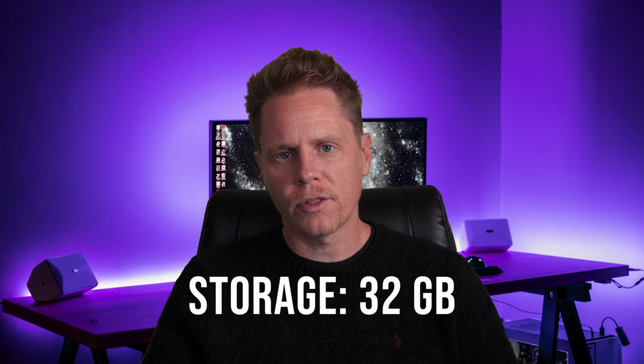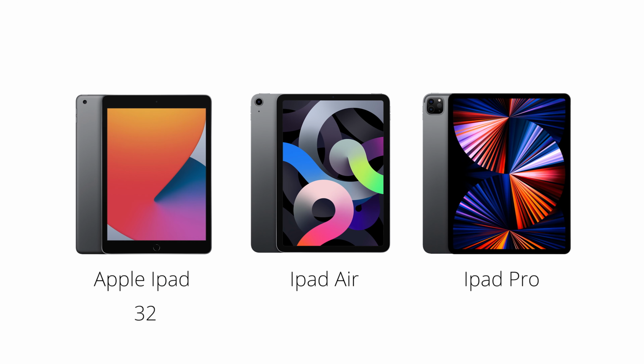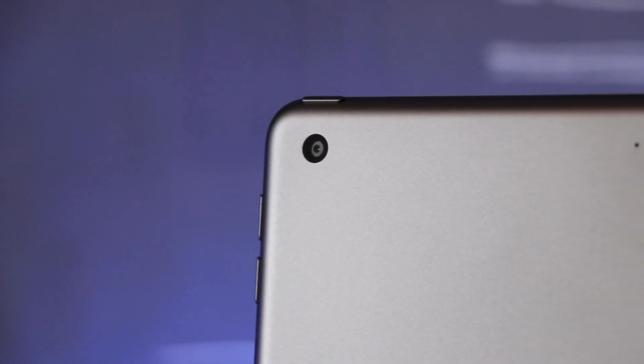Another limitation is the iPad only comes with a measly 32 gigabytes of storage. That's not enough in 2021, particularly if you're trying to download videos. For comparison, the Air starts at 64 gigabytes of storage and the iPad Pro starts at 128. Included in the iPad is also an 8-megapixel camera on the back and an HD camera on the front. These cameras are not very good for 2021 standards, but they'll get the job done if you're just trying to snap a quick photo.